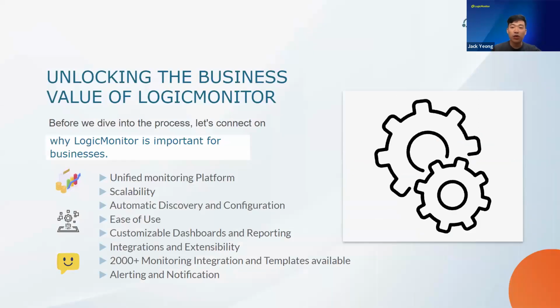So LogicMonitor, we are a US-based company, fully SaaS-based platform that provides the visibility in the multi-cloud infrastructure that you have invested in today with the likes of AWS, Azure, as well as Google Cloud.